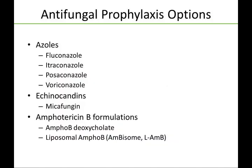Okay, so I'm going to focus in on some of the more common and a couple of the less common antifungal options that we have available to us. I'm going to talk about four different azoles. I'm going to talk about micafungin because amongst the echinocandins it has the most data for prophylaxis, not because they're paying me. And I'm going to talk about amphotericin B formulations, both conventional amphotericin B and liposomal amphotericin B.